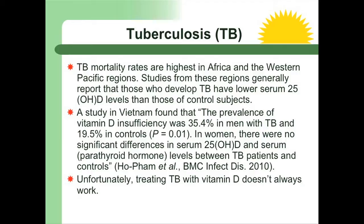It turns out that, unfortunately, treating those with tuberculosis with vitamin D doesn't always work. And I think part of the problem is that when you start treating a disease that's in contact with the blood with vitamin D, you start producing a lot of 1,25-hydroxyvitamin D, which can lead to hypercalcemia. So you have to be a little careful with that.